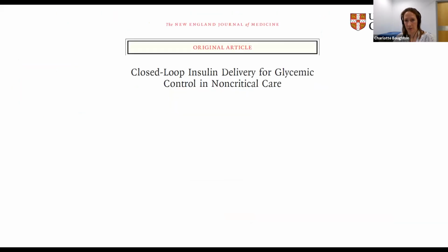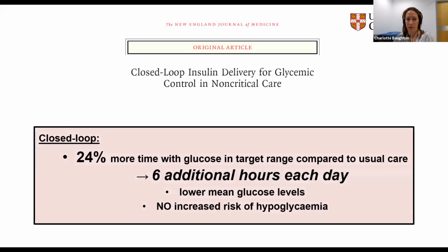So this was published in the New England Journal of Medicine. And really the results were astounding. So for the closed loop system, those who were wearing this spent on average 24 percentage points more time with glucose in the target range compared to the usual care. So to put this into more tangible numbers, this is 6 additional hours each day with glucose in target.